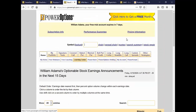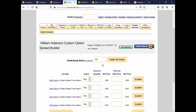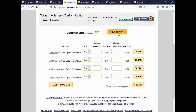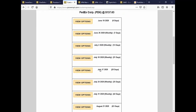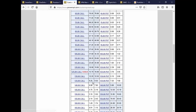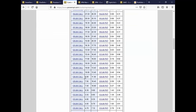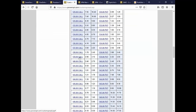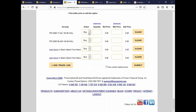All right. So what I typically see investors discuss, Robert, when they're looking to do a calendar spread around earnings, we saw that FedEx is coming up on July 2nd. So we're expecting volatility to start increasing. Now it already has increased. What an investor might do is buy the July 17th, let's say 125 call, and sell the June 26th, maybe the 139, maybe the 140. Let's keep it at 140. Keep the numbers simple.